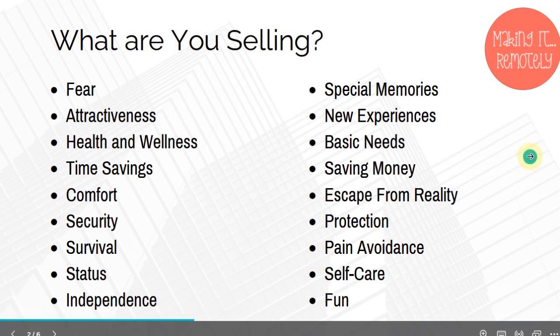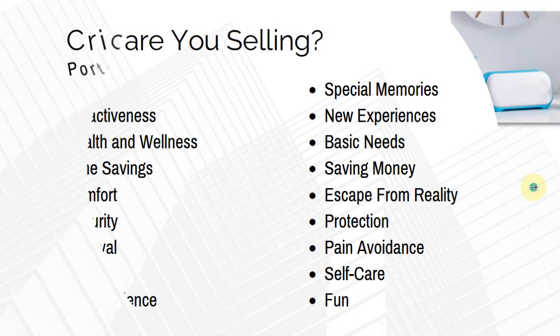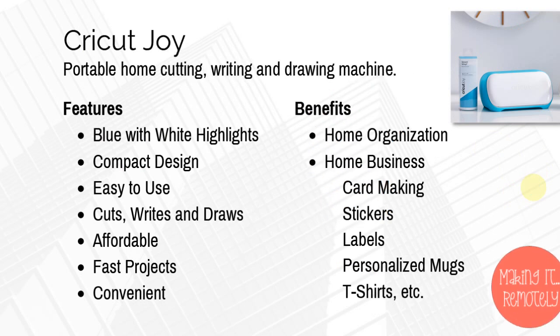Okay. So now that we know that it's not the cream, it's not the lotion, it's not the physical product that you're selling, let's move on. We're going to talk about these two products. We're going to talk about the Cricut Joy, what it does, and then some of the features and some of the benefits. So with the Cricut Joy, this is what it looks like, right? And it's very portable, it's very small, but it does a lot of great things.